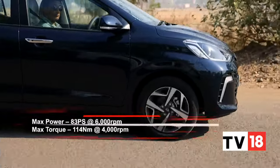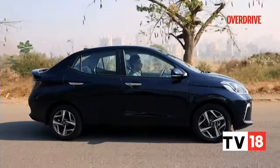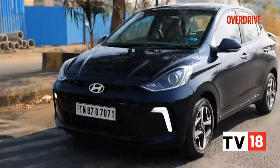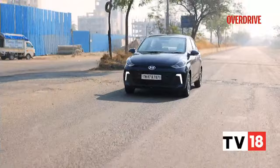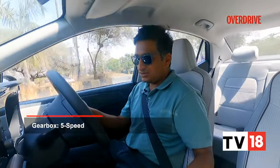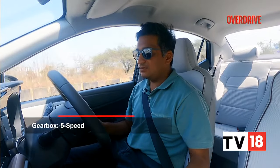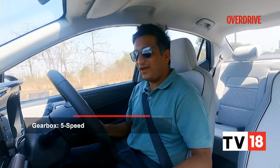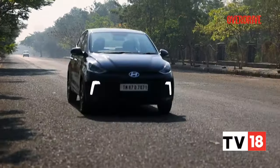So you notice that at low revs, say below 2000 RPM, it's fairly tractable. So you can say take a speed breaker in second gear. You don't need to shuffle between gears all that much in traffic. So in that sense, it's an easy car to get used to. And paired with that, the clutch is not very heavy. It's quite light and progressive. The gear shifts are precise and slick, fairly slick, which means that driving the Aura is not very difficult.